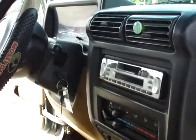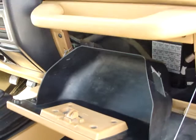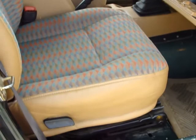Got a nice big glove box to store things. That is also locking when you have the convertible top off, so that we can protect your valuables. Got heat and air in this vehicle. Blows cold and runs hot.